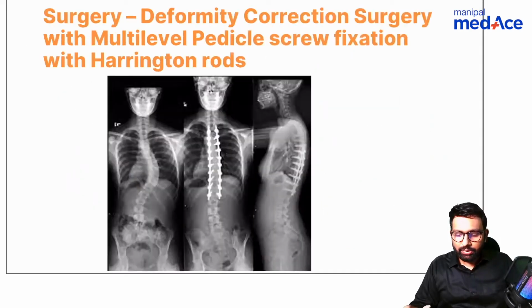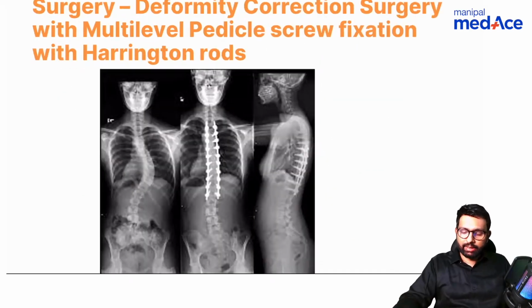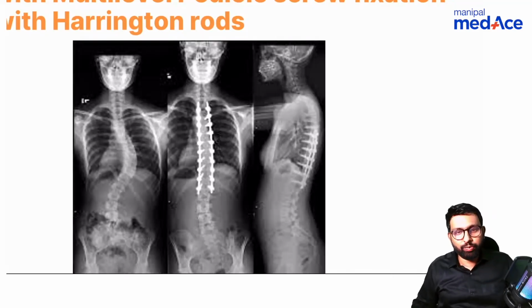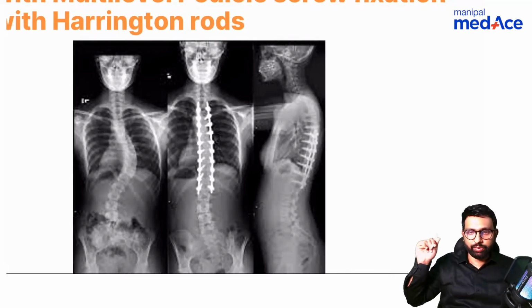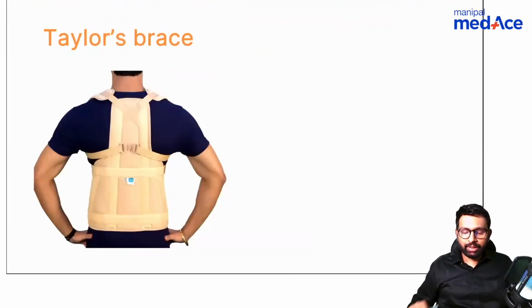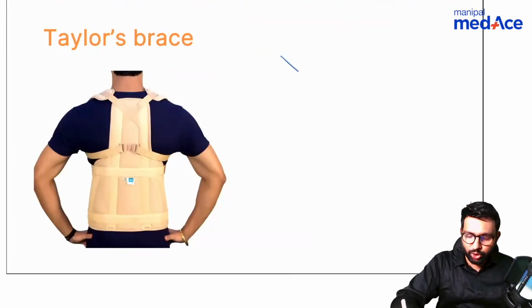Okay, this is the surgery that is done. This is the correction surgery. If the curve was very big or there was a lot of potential for growth, then we would do this. We would do a deformity correction surgery with screws. Okay, Taylor's brace is not even used in scoliosis.